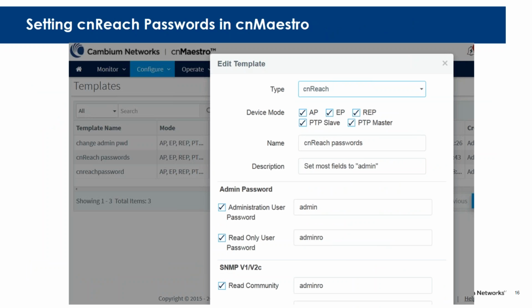And one other capability I want to highlight with CNMaestro is the ability to change passwords. This is important as cybersecurity threats become an everyday occurrence when you read the press and understand what's happening around the world with security. The ability to manage and maintain security parameters in your network is important, and it becomes part of the normal operating process for these networks. So what I'm showing here is the ability to push CNReach security parameters, in this case the administrator password and the SNMP community strings, out to the end devices in an automated fashion.